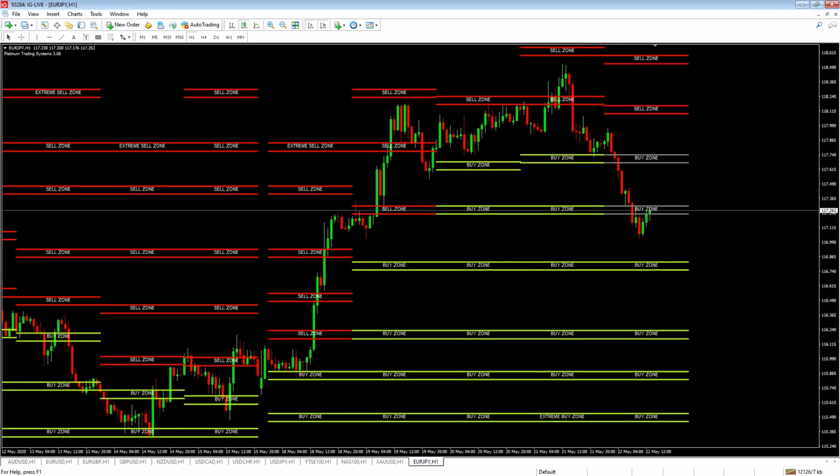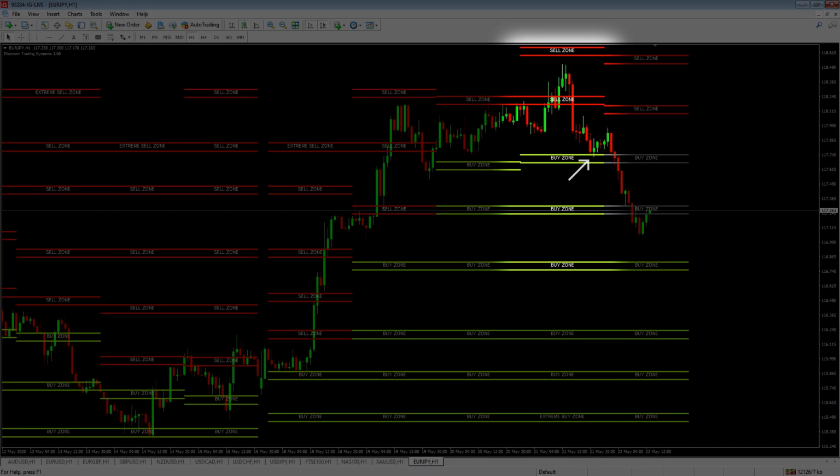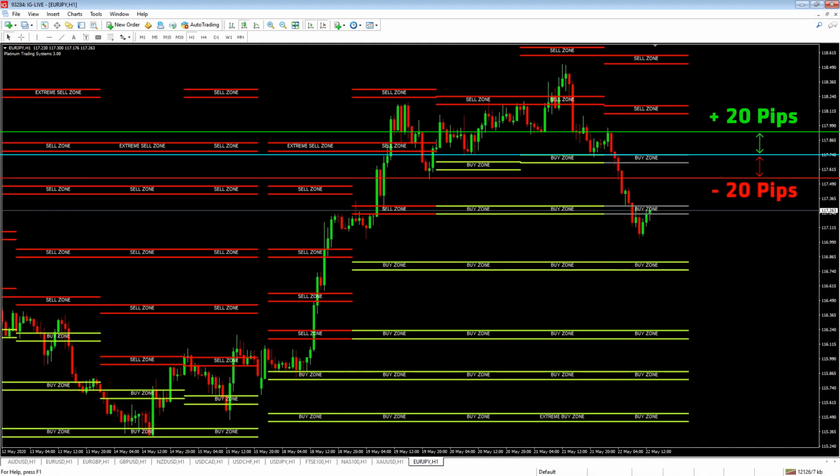Our next trade is on one of the cross pairs, the euro against the Japanese yen. This trade was also taken using our end of day strategy. At around 9 PM UK time, it entered our buy zone, fulfilling the criteria, allowing us to trade it with a 1-to-1 win-loss ratio at 20 pips each side. So far, we're looking at 100 pips for this week alone.